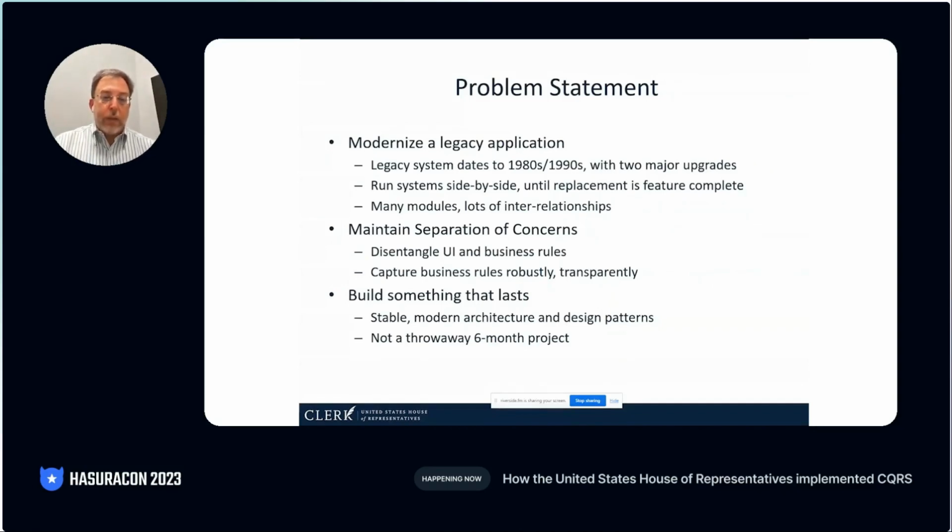We want to do our best to disentangle the UI from the business rules, and we want to capture the business rules as cleanly as possible so we can audit them, we can verify them, we can debug them, and we can compare them against the House rules, the authority on what the business rules are for this application. Our goal is to build something that lasts. We're looking at products, tools, architectures, components that are stable, well-tested, widely used, robust, modern, and well understood.